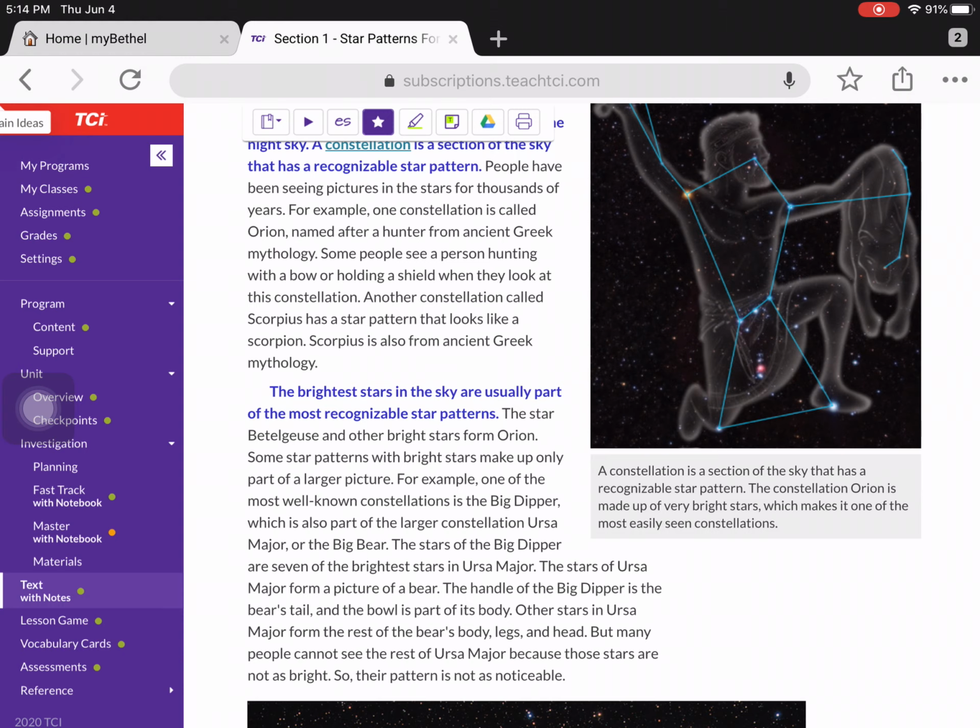The stars of the Big Dipper are 7 of the brightest stars in Ursa Major. The stars of Ursa Major form a picture of a bear. The handle of the Big Dipper is the bear's tail, and the bowl is part of its body. Other stars in Ursa Major form the rest of the bear's body, legs, and head. But many people cannot see the rest of Ursa Major because those stars are not as bright, so their pattern is not as noticeable.